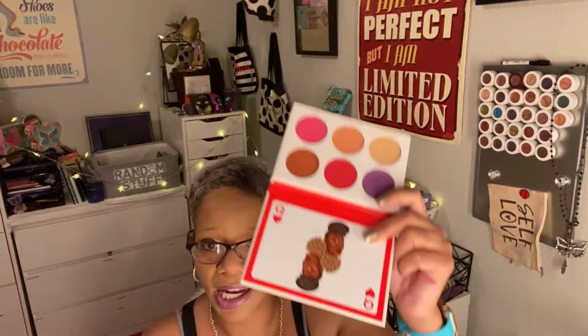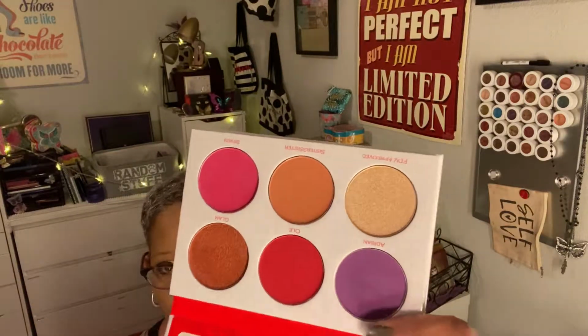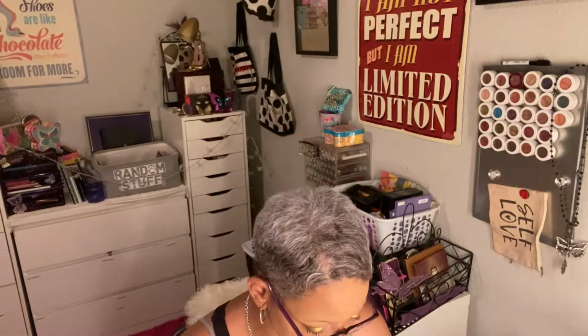First of all, I like the packaging with Fumi. And then I like how on the inside it has the Queen. That's genius. And the colors are just so gorgeous. It's a beautiful palette. I really think that if you haven't gotten this palette, you need to go get it. It is amazing. The quality is outstanding. And it is my favorite Juvia's Place palette.